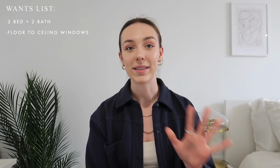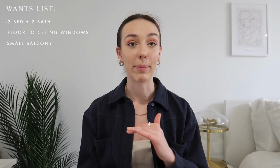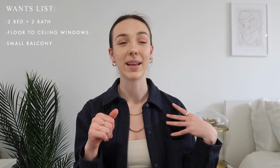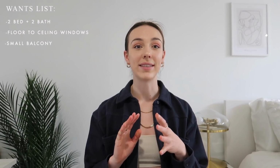Another thing that wasn't a must but would be nice would be to have a little balcony. I really didn't want a wraparound balcony because I wanted the full floor-to-ceiling windows with nothing obstructing the view. So if there was a balcony, I wanted it to be off to the side or have no balcony at all.